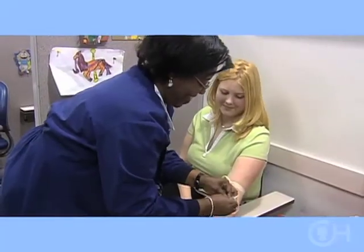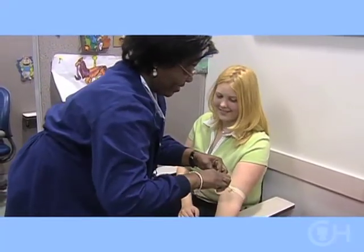The first step in the process is an evaluation of your child's condition. This is when it's decided whether your child needs a transplant. At that time, your child's name may be placed on the liver transplant waiting list. The evaluation is usually done on an outpatient basis.